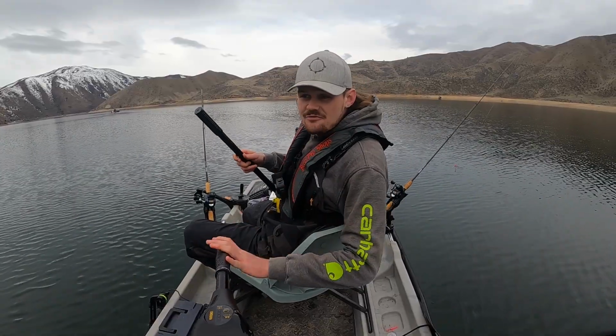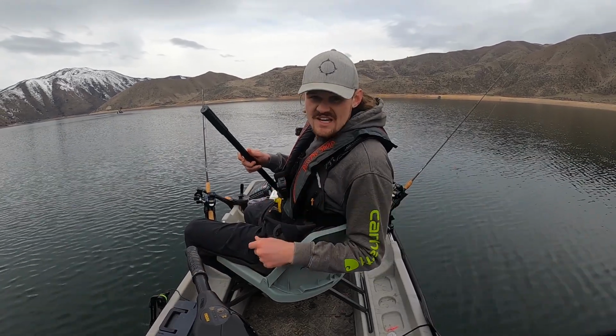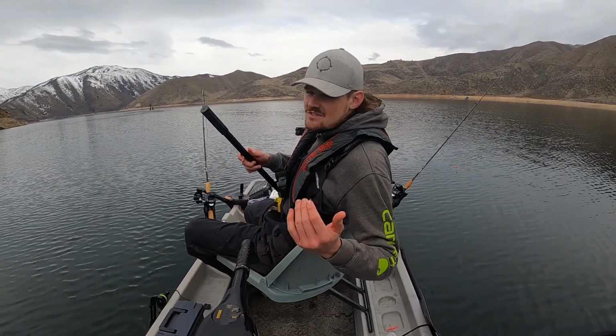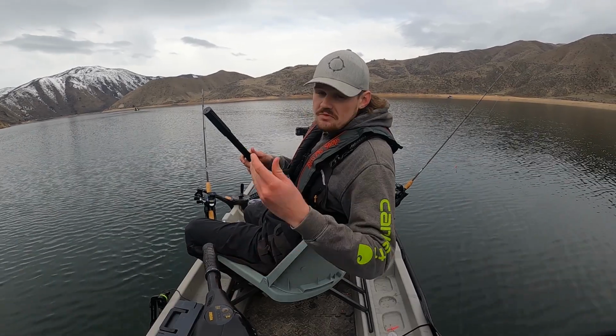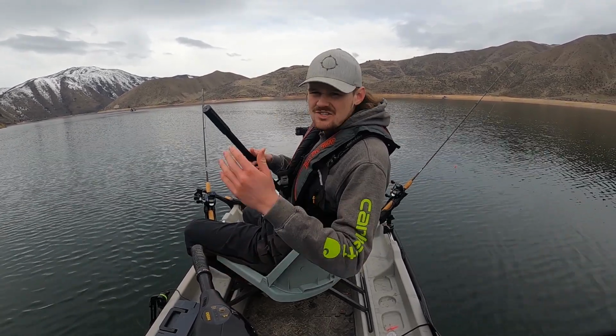Been seeing a ton of fish get caught with this specific color, and went over to Kokanee Tackle over in Meridian. Of course, Chris, my guy, he's got everything in stock, so he had a ton of them available. I picked one up, and that's majority of my fish today have been on that color, so interesting.